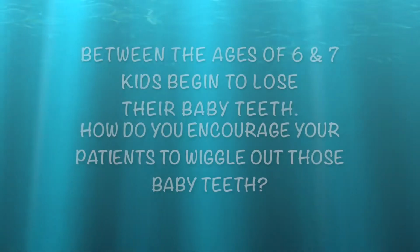We also see a lot of malocclusion presenting early at age 7, including cross bites, crowding, many of concerns that the orthodontist can help us address.